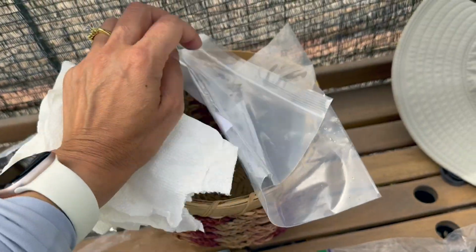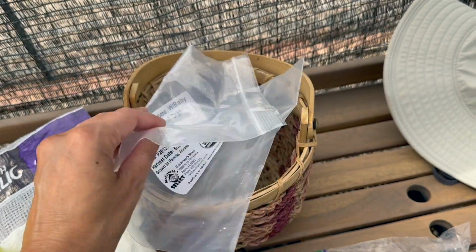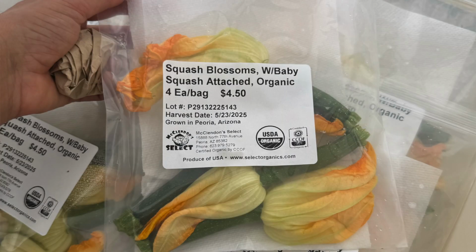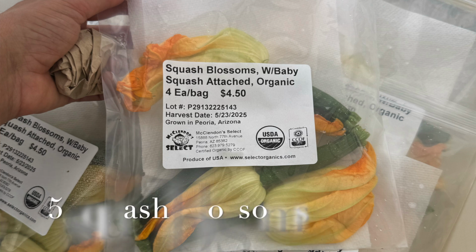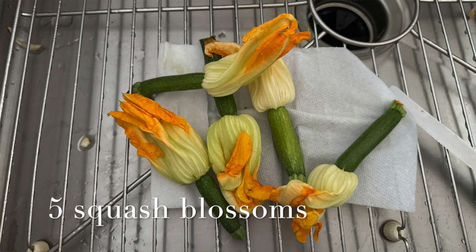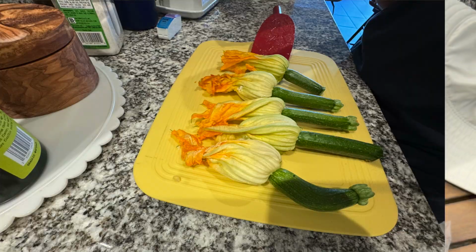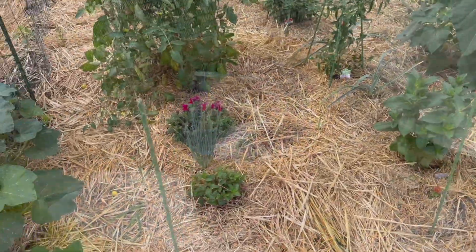I might harvest some squash blossoms, by the way. I bought this from a farmer's market and it was $4.50 for, I think, about 6 of the squash blossoms with the squash at the end. I'll plug a picture here if I can find one so you can see. I'm lucky that I'll be able to get this from the garden.